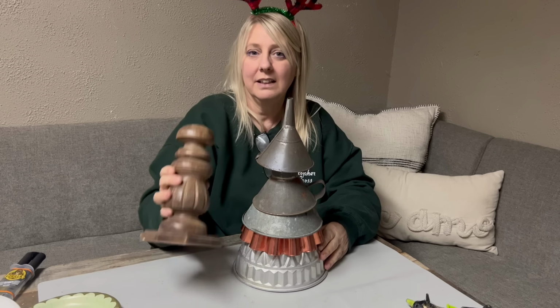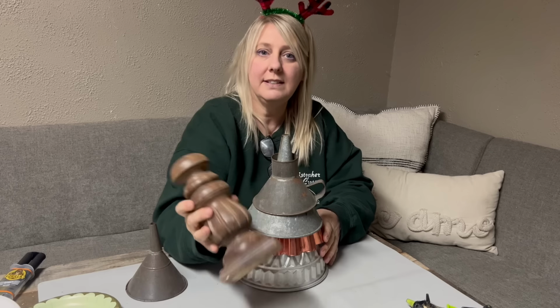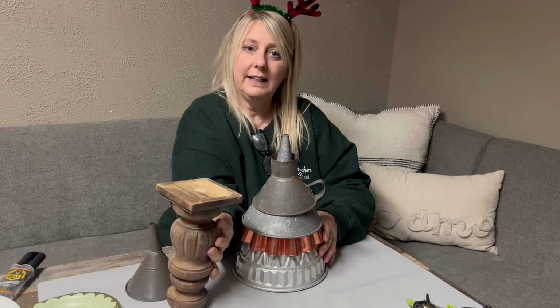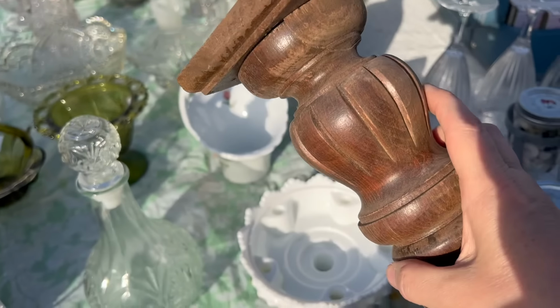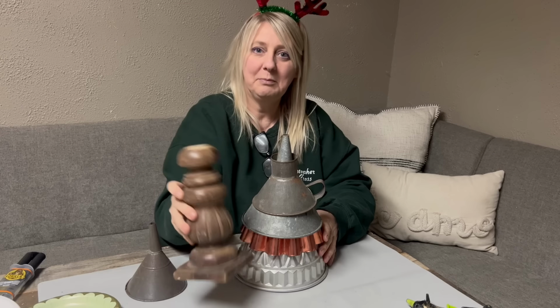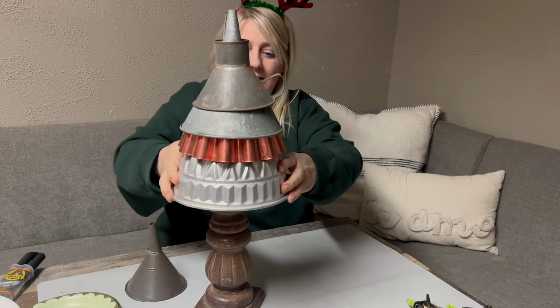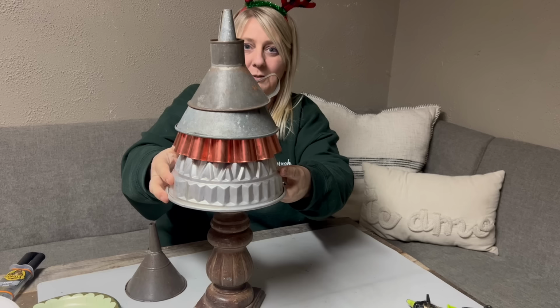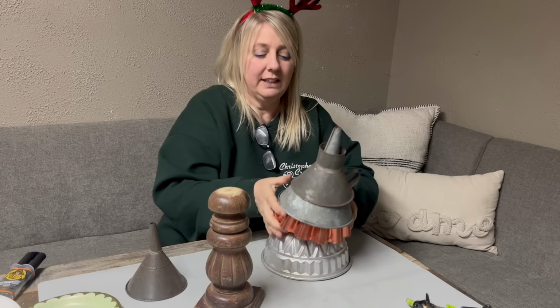And you need a pedestal to put this all on. This I picked up at the flea market. It's a table leg. I came across these really great legs. We're going to make some candlesticks out of them, but I think it's going to be great for the base. Oh my gosh, will they be cute? So cute.